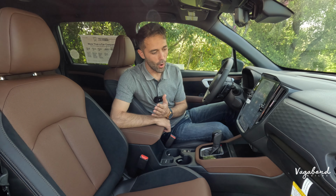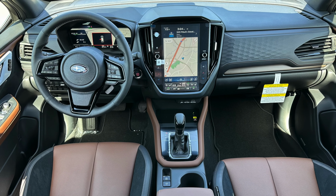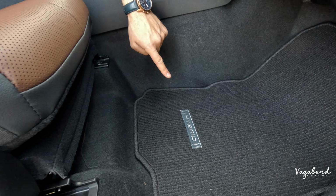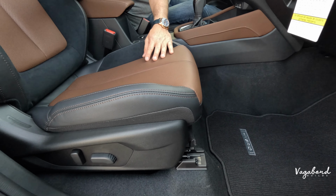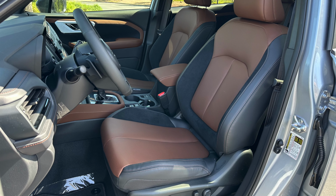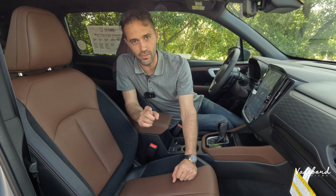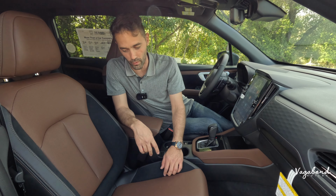Now let's talk about all the bells and whistles that you're going to get inside this hybrid. This is great. Starting with the mats, you got the exclusivity of the hybrid mats there. We come over to the seating surface. Now this is a special order color combo with the silver on the outside and the brown interior inside. Perforated leather with suede inserts. Loving this combo. This is something that this exact dealership ordered here in the Roseville Auto Mall.